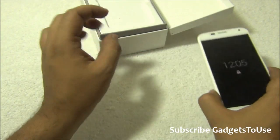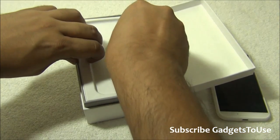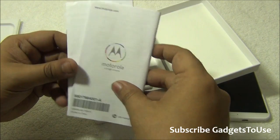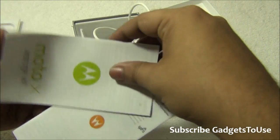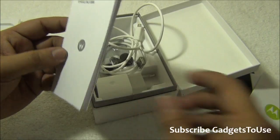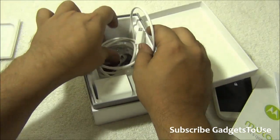So let's keep the phone aside for a while and take a look at what we have in the package apart from the device. Once we open the package, the first thing we see after the device is some user manuals from Motorola. There will be a user manual in Hindi as well, in case you would like to have it, and then you have a quick start guide in Hindi. Again, they have designed the user manual for the Indian audience, and they have given the manuals in Hindi.